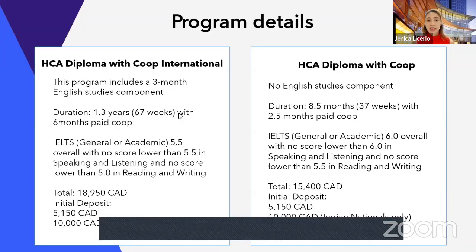This 3-month English studies will allow you to gain 0.5 in your scores. So after you complete the program, you will have a 6.0 overall IELTS score. With this, you will have a total duration of 1.3 years. You'll have 6 months of paid co-op, and the total tuition fee is $18,950. Again, it's for the full duration, all in, including the books. There's no need for you to pay anything additional on this.